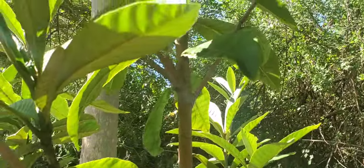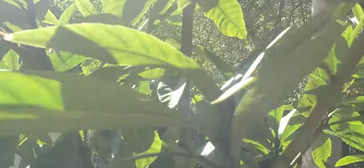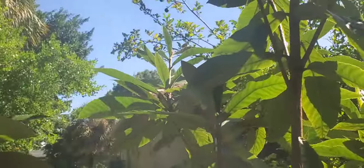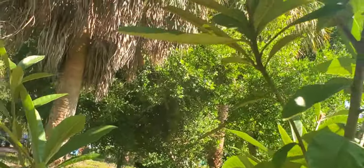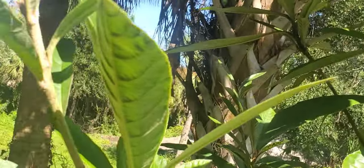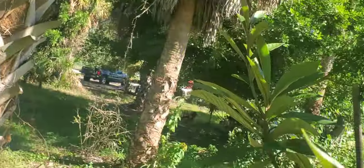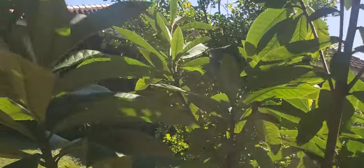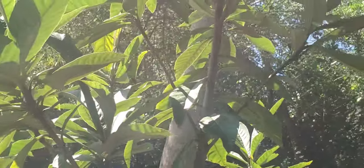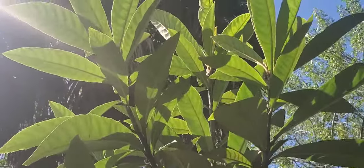He seems to be happy in his tree. Now he knows I'm following him, and every time I go to one side, he goes to the other. So let me try to go in the opposite way. Okay, he's back on the top somewhere.